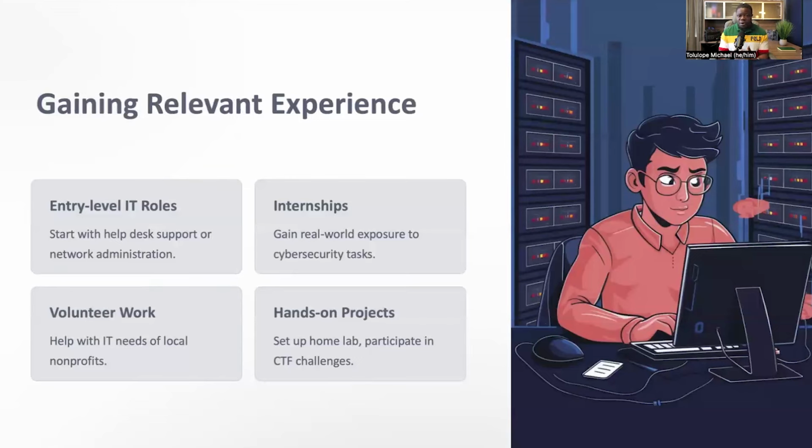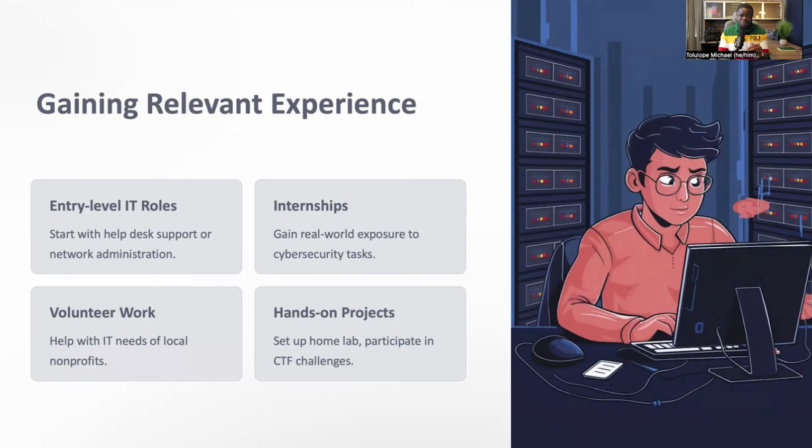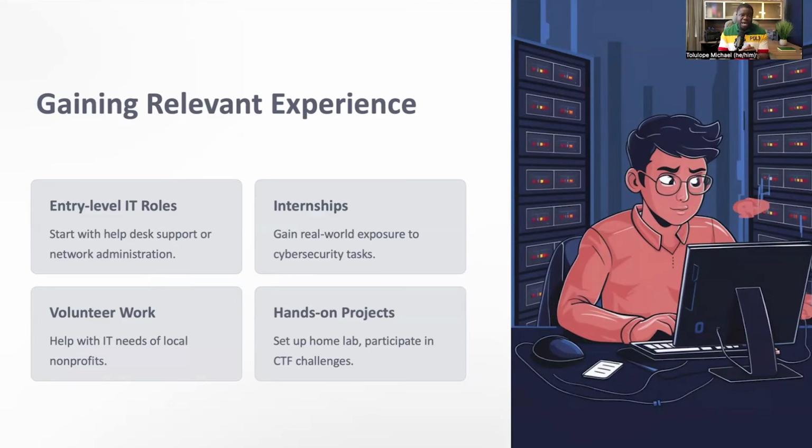Experience is key to becoming a successful security risk analyst. Practical knowledge is just as important as your education. Many start their careers in entry-level IT roles such as help desk support or network administration. These positions provide valuable insight into how IT systems operate and how security measures are implemented. Internships are another excellent way to gain experience. They offer real-world exposure to cybersecurity tasks and allow you to learn from experienced professionals.